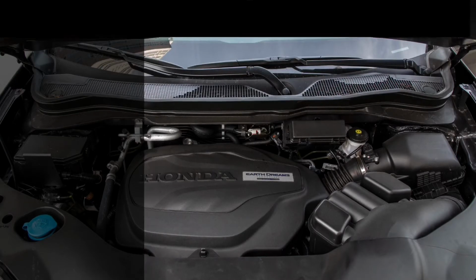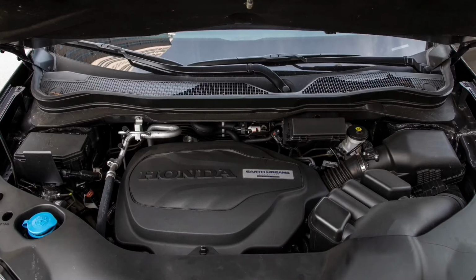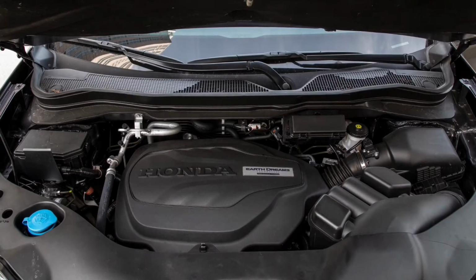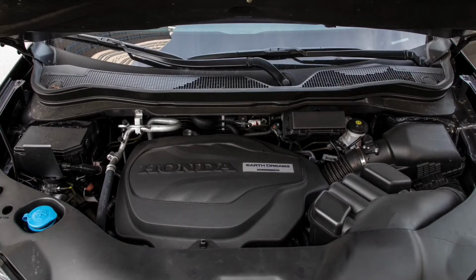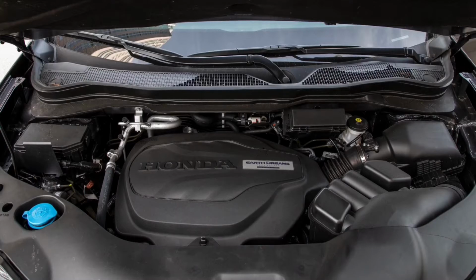Now because that's a lot of numbers and a lot of information, and you're probably not going to remember all of that, I have introduced my brand new editing style with this video. So hopefully it's a lot easier for you guys to interpret all the important information. But now, let's get to probably the most important part of any vehicle, which is the interior.